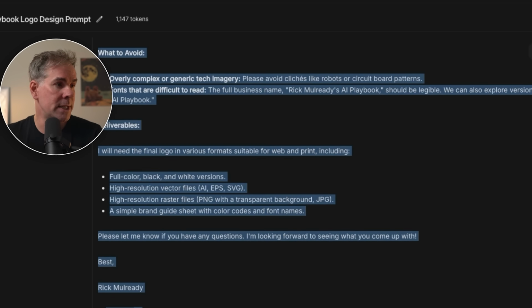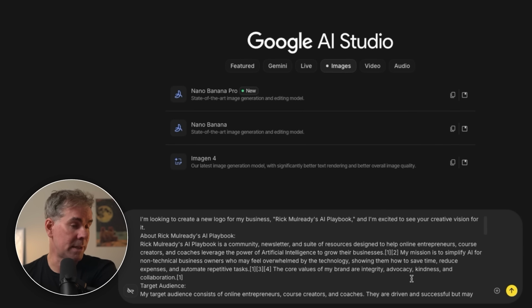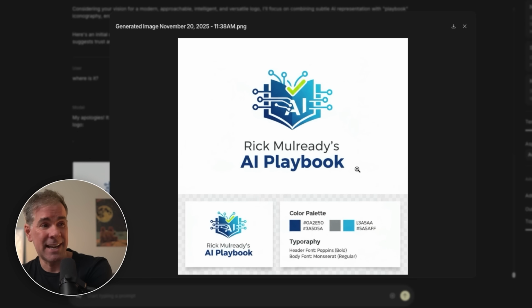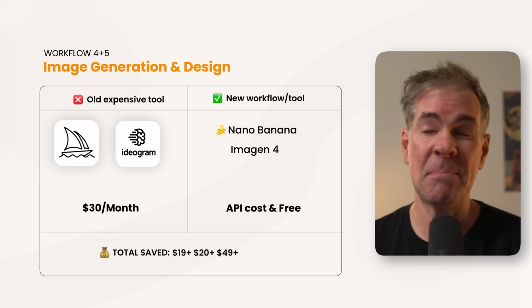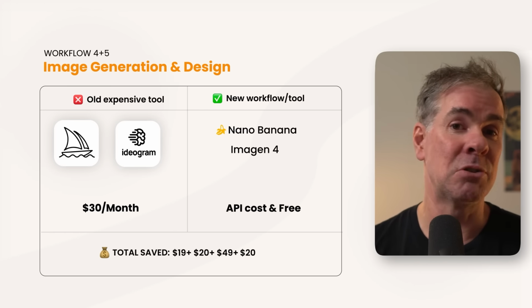So all I have to do is copy the prompt, go back over to NanoBanana and paste in that prompt, and then click go. And here's what it's given me. Again, I could have been more specific in a lot of different things here, but I would just iterate on this prompt and improve it. So with this workflow, I'm saving minimum $20 a month on my image generation and design and graphics workflows.